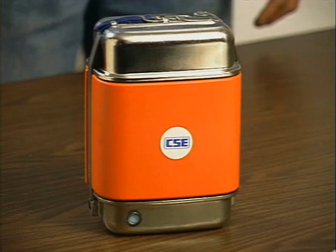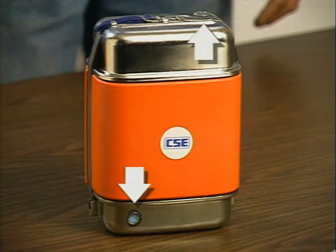In fact, you can confirm the readiness of the SR100 visually at any time by checking the moisture indicators in the top and bottom covers.